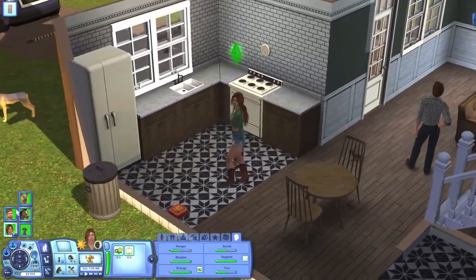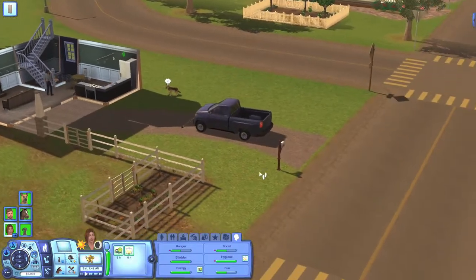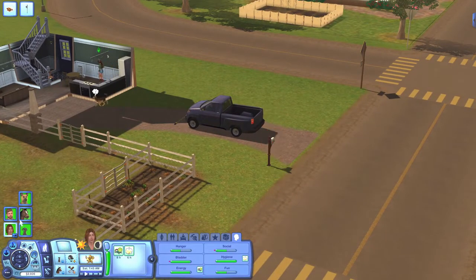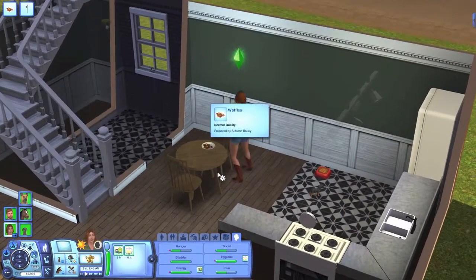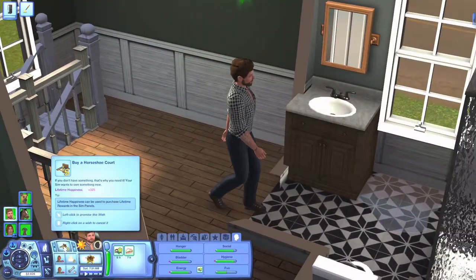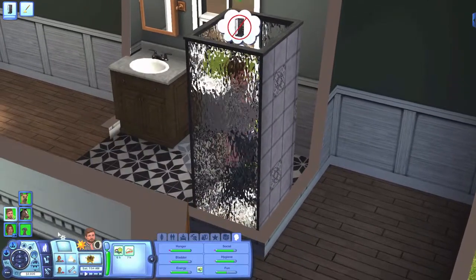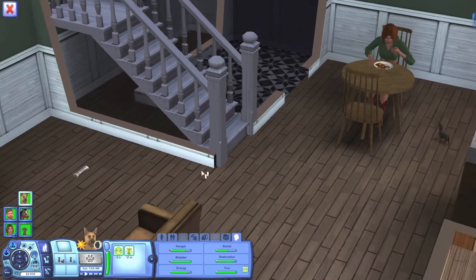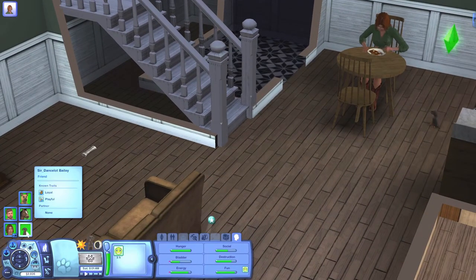Let's go. Come on. Who's here? Was it the mailman? It was the mailman. All right, she's going to eat her waffles. What kind of waffles? Just regular waffles? Oh, nice. What does he want to do? Buy a horseshoe court? Boy, no. That's not happening. Ralston is not going to drink out of the toilet. He's going to come down here and do something else, I guess.